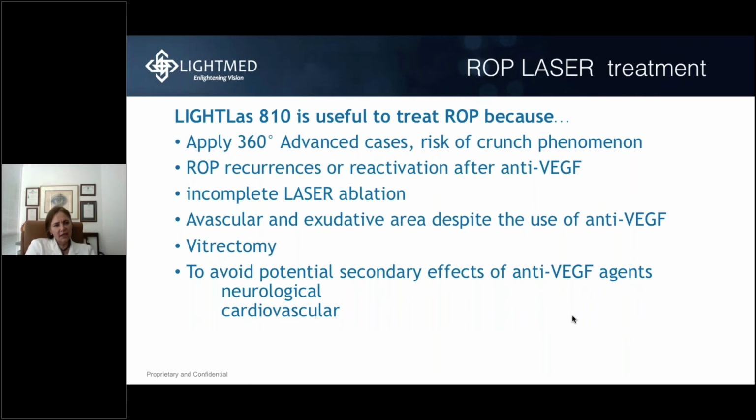So, LIGHTLas to treat ROP is a very good option in advanced cases because of the risk of crunch phenomenon when using anti-VEGF agents, to treat ROP recurrences after anti-VEGF, to treat incomplete laser ablations, and to treat those areas that are avascular and exudative despite the use of anti-VEGF. We need to use laser for those avascular areas during vitrectomy as well, and it is the first line option and the gold standard to treat ROP when we need to avoid potential secondary effects of anti-VEGF agents. Neurological and cardiovascular secondary effects of these agents have been reported.